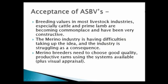Breeding values in most livestock industries, especially cattle and prime lamb, are becoming commonplace and have been very constructive. The merino industry is having difficulties taking up the idea, and the industry is struggling as a consequence. It has major paradigms on this particular issue. Merino breeders need to choose good quality productive rams using the systems available, plus visual appraisal. And that bottom line is very important. This is not the be-all and end-all. It is a tool to utilise.